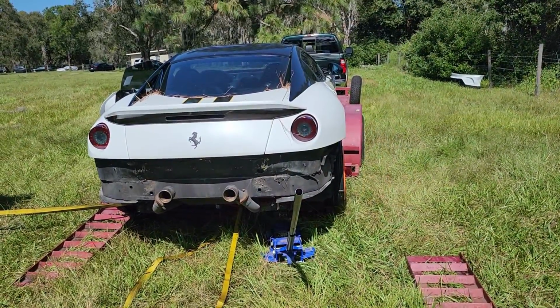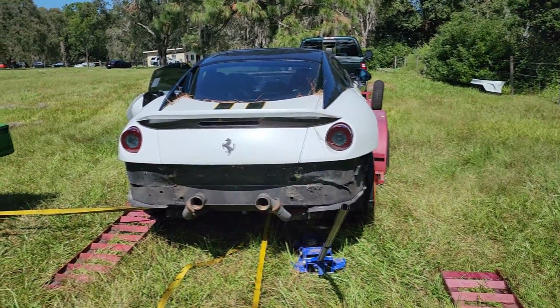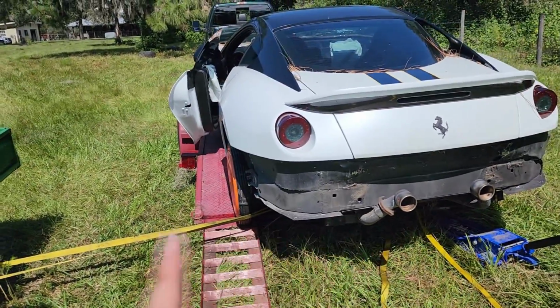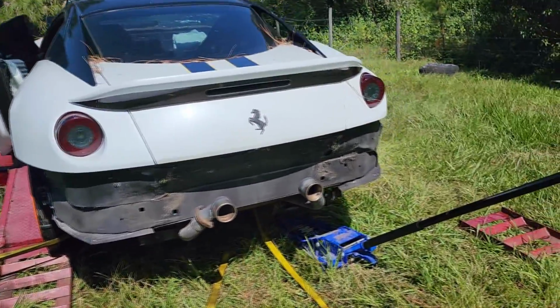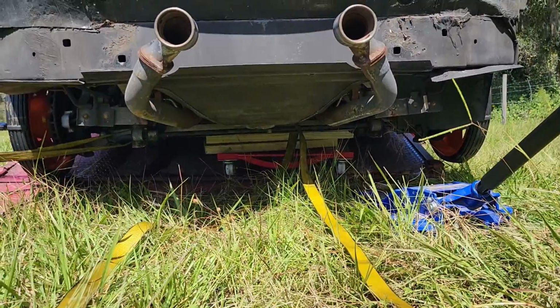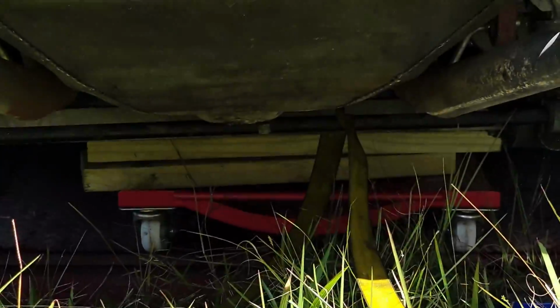You can see the back end is really crooked. We've got the front end on near perfect. Back end needs to come over quite a bit to the left. So this better work, because if it doesn't, it's going to make our life a nightmare. We've got a dolly with wood underneath that dolly.